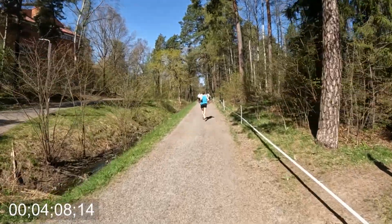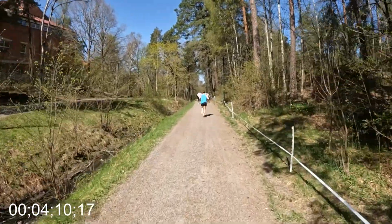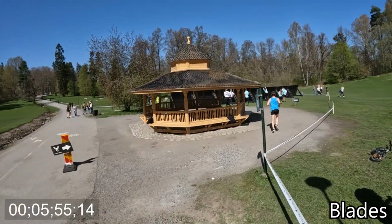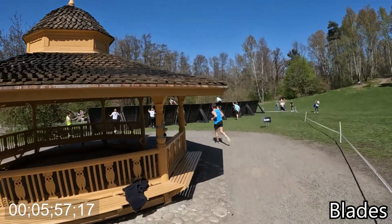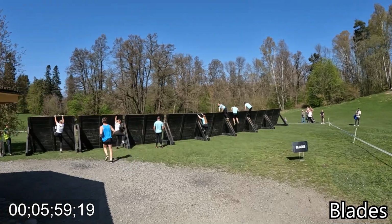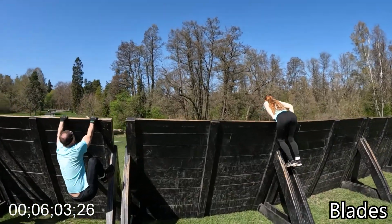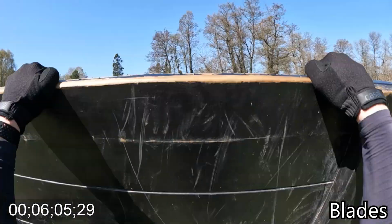4 minutes in, something feels off. My pace is worse than previous years. Blades. You have to get over them, but they are on an angle, so there's not much for your feet to push against. You can use the supports if you want. I'm tall enough to just do a jumping muscle up.